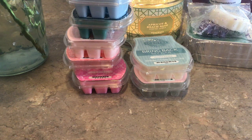Watermelon Tangerine. This is currently available. This I had last year as well, and I feel like I liked it more last year than I have this year. It is just dewy greens, watermelon, and tangerine.